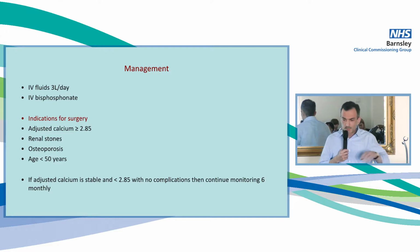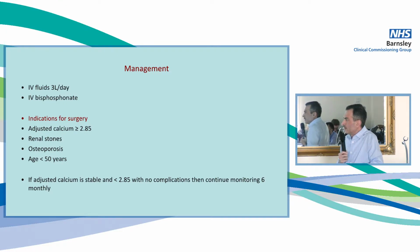This lady's calcium was 2.8, which is not very high. And usually if the level was less than 2.85, we just monitor. However, if the levels are significantly elevated above 2.85, then they need IV fluids, IV bisphosphonates to bring the levels down.